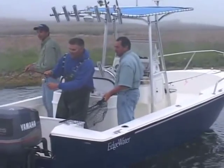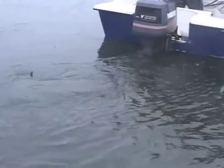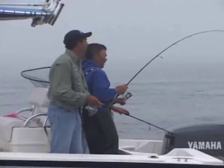Look at the amount of weed on this line. Give me an idea of the current that pulls this stuff through here. The tides change, and I'm watching the water temperature change. When we first got here, it was in the 70s, and now it's 66 degrees already. That is a good fish, oh, Gary. Yeah, that's a real good fish.